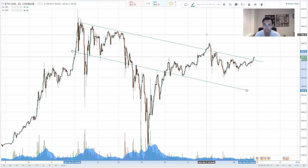I normally don't like to look at patterns, specifically the way I'm looking at right now in isolation, just because the patterns are very subjective, first of all, and the second thing is sometimes they're not reliable. However, it does give you a glimpse into the future as far as what the price is going to look like. So what I'm going to talk about right now is, is Ethereum about to break out?